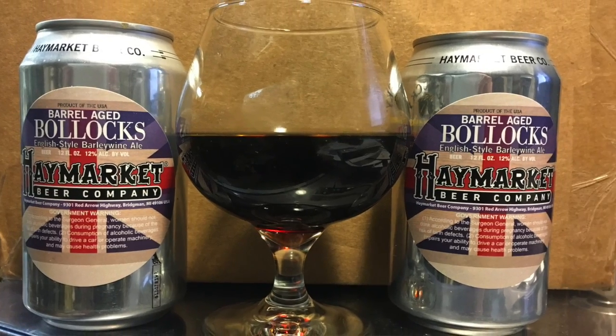Yes, they probably could not get a beer with this name sold in England, but never mind that. This is a 12% alcohol by volume barley wine, and it is made with Maris Otter, Dark Crystal, and Munich malts, Chinook, and Saaz hops. I'm reading right off the screen there, and it has been aged in Woodford Reserve bottles. So, that sounds like as good a reason as any to have one of these.